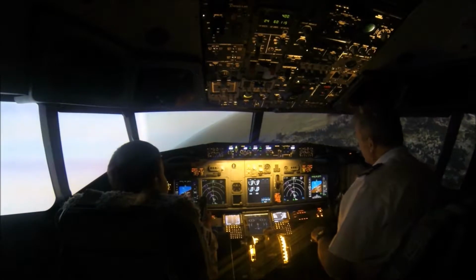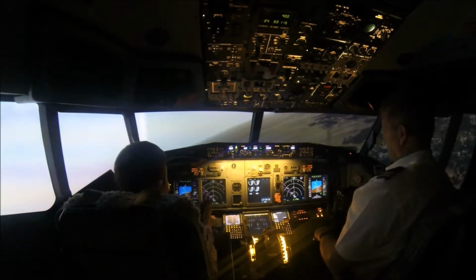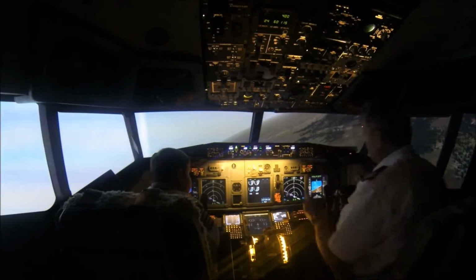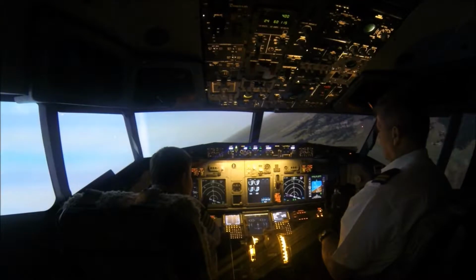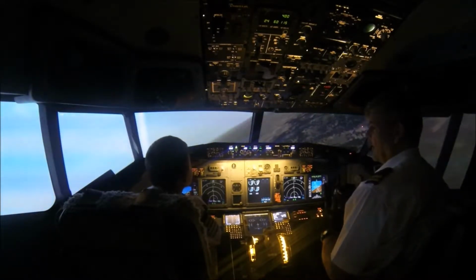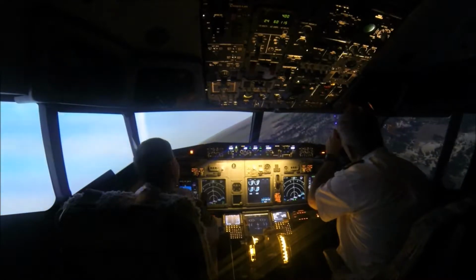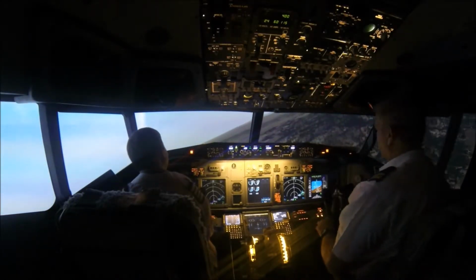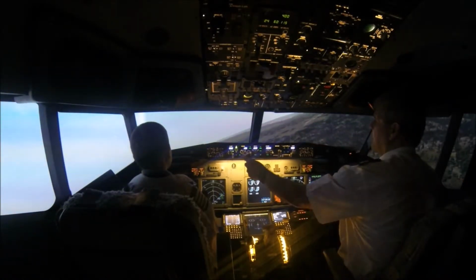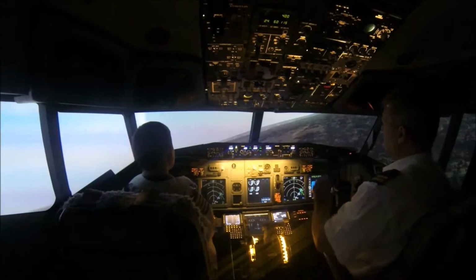Just going to maintain 5,500 and advise the airport is set. 360, 5,500, we have the airport in sight. Exactly. 18, so if you're going to approach runway 2 southwest. Clear for the visual 25 left, 18 heavy. Heavy, contact tower 118.75.